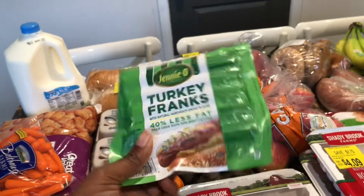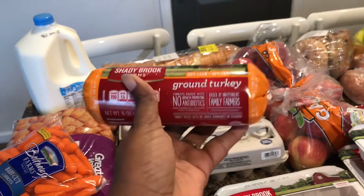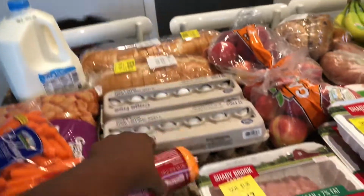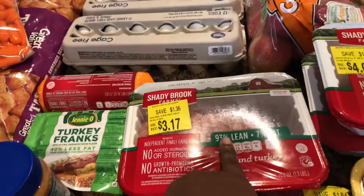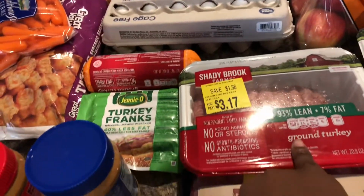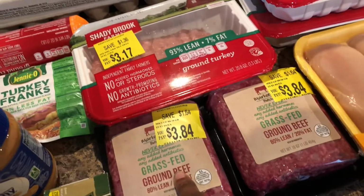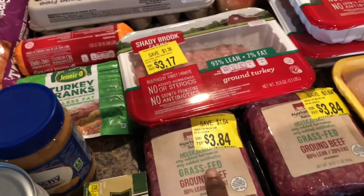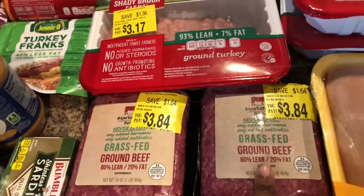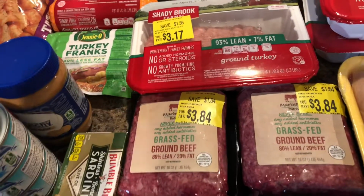This is what we're switching the kids over to, so we're giving them turkey franks. Then we have ground turkey here, and this is the 90% lean, 10% fat. And then we have the 93% lean, 7% fat. So this is 1 dinner, this is 1 dinner. This is grass-fed ground beef. And then this one right here, 80%, 20%. We usually take the extra fat out ourselves.